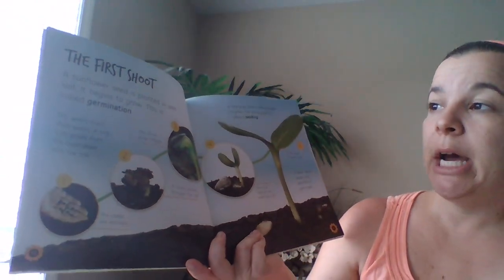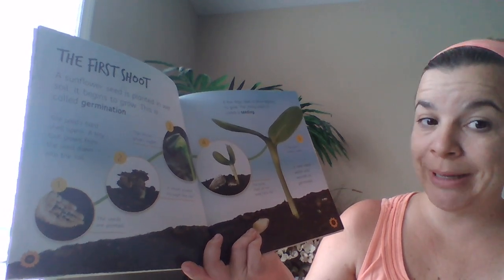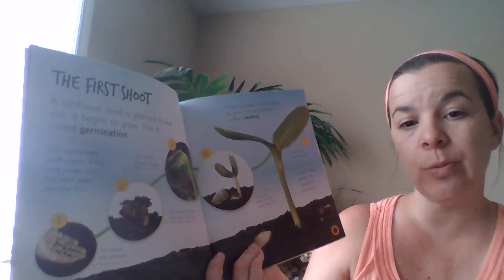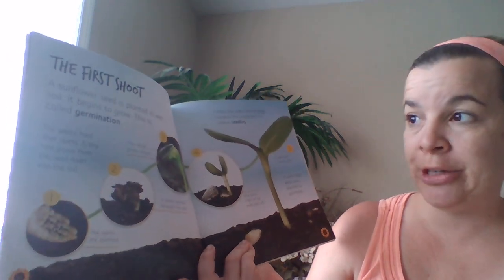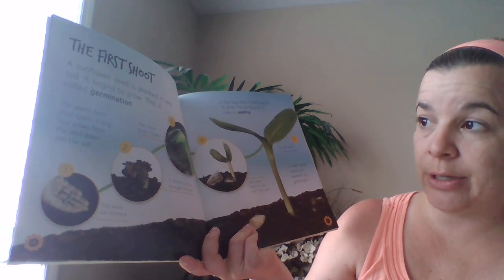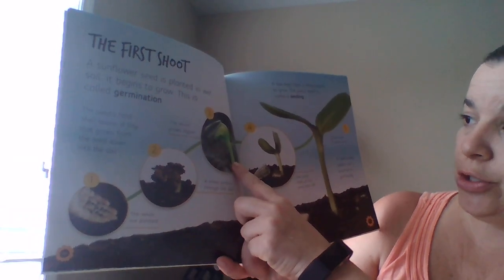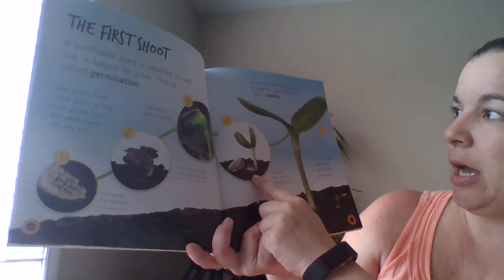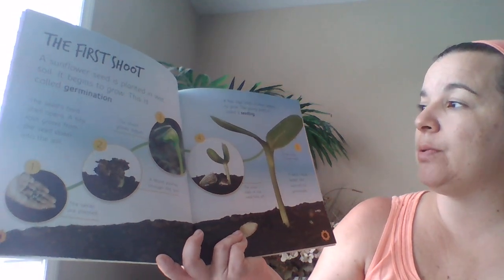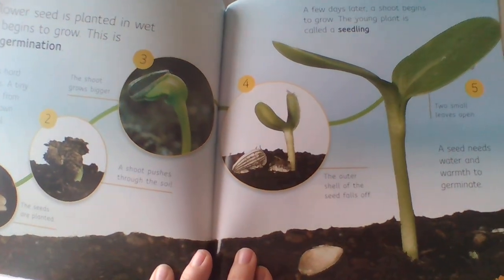The first shoot. A sunflower seed is planted in wet soil. It begins to grow. This is called germination. Say that, germination. When that plant starts to grow, not just sunflowers, when we start to see that shoot or that sprout, that's called germination. The seed's hard shell opens. A tiny root grows down from the seed down into the soil. So it shows that the seeds are planted, a shoot pushes through the soil, the shoot grows bigger, the outer shell of the seed falls off, and then 2 small leaves open. So as the shoot begins to grow, the young plant is called a seedling. A seed needs water and warmth in order to germinate.